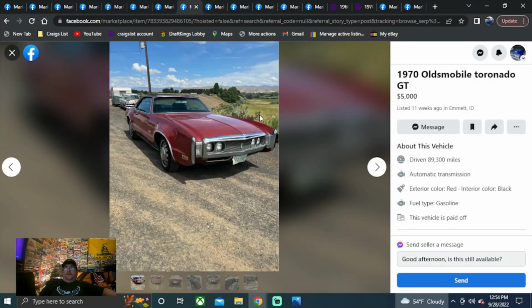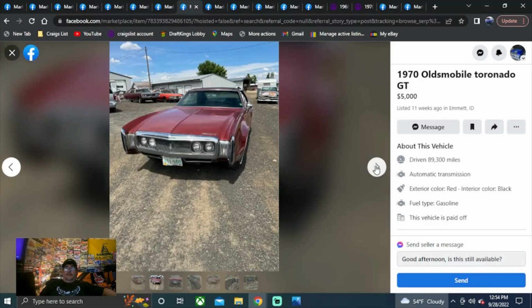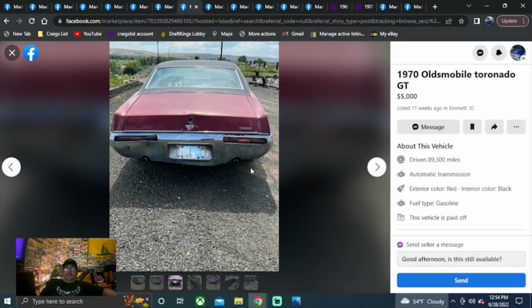On to another one. It's going to be a 1970 Oldsmobile Toronado GT for $5,000, listed 11 weeks ago in Idaho. This car looks pretty good. Back bumper's been pulled out. It does have nice dual exhaust. You can see the bumper's yanked real bad right here.